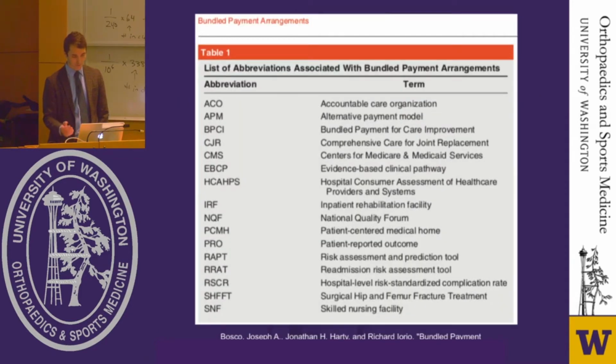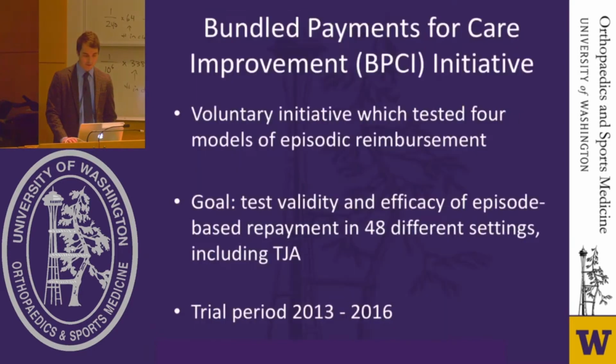So here, while doing my literature review, I found a nice chart that summarizes commonly used abbreviations, and there's quite a bit. This is just highlighting the fact that when reading literature about bundled care, you're frequently referencing back to these tables to figure out what the acronyms mean, and it tends to be quite challenging.